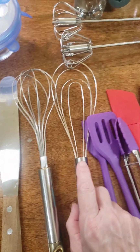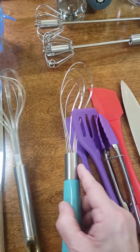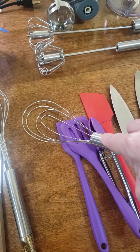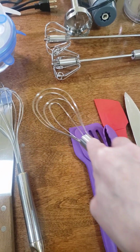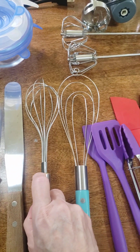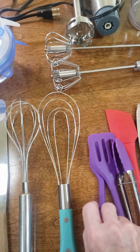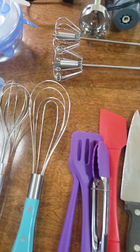This one here I use in my pans for making gravy because it's flat. You can get down and around the edges of your pan, whereas this one, that's not going to happen. So this is a good investment if you like making a pan gravy.